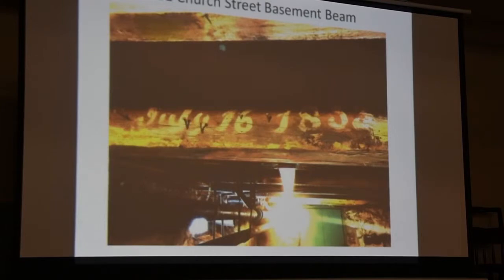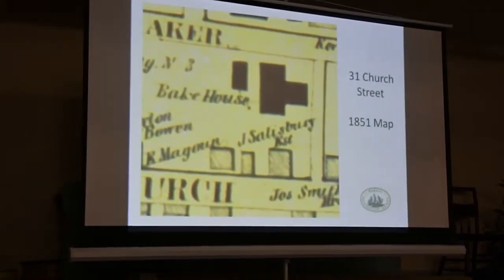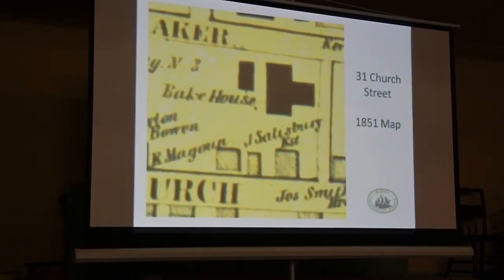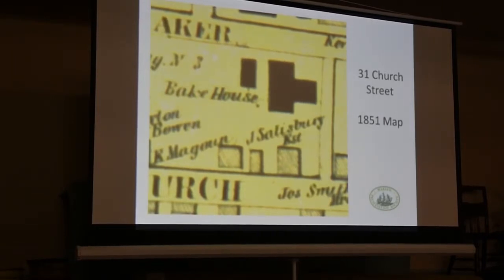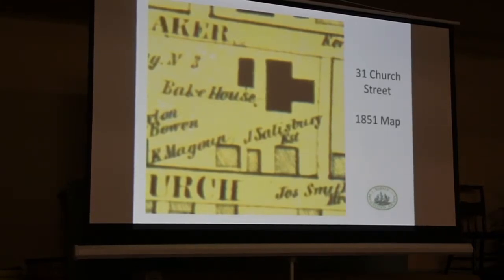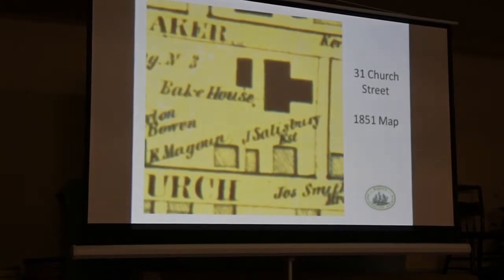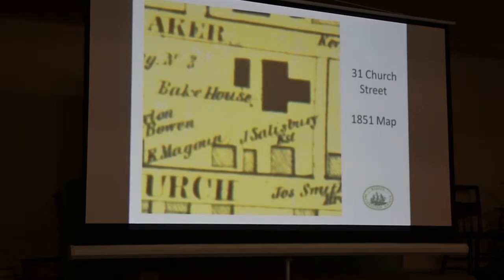But the upstairs definitely kind of predated that, because I think you were saying that post and beam was kind of on the way out by this date. So next slide. This is the 1851 map. As we know, by 1851, actually the first two John Salisburys were both gone at that point. But it shows a two house setup here in 1851, and they're both kind of slight in size. The current house abuts Stingy Alley right here, and there's a definite space there, and the house there is much slighter than what stands now. Next slide.